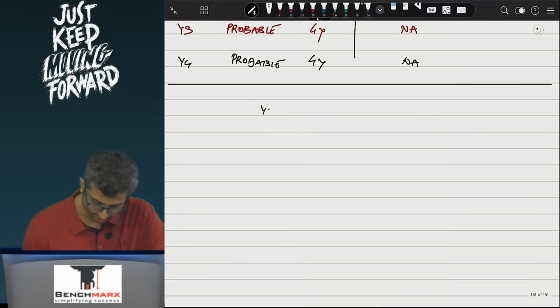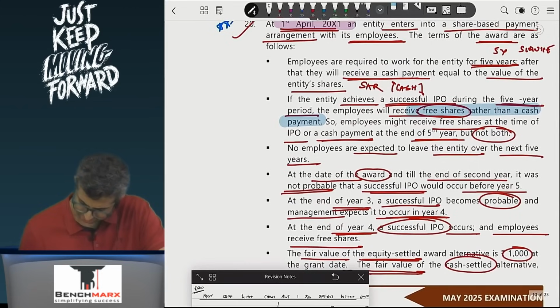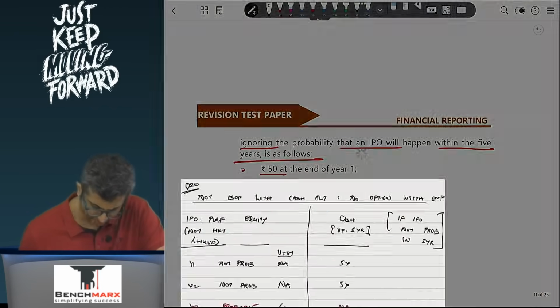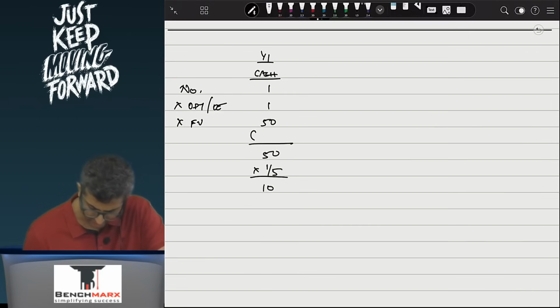Well, when I go to year 1, I will account for this as a cash plan. I look at the number of employees. Do I have the number of employees? Well, nothing is given. So I take 1 employee into options per employee. Do I know how many options per employee? Again, I don't think that is given. So let us say into options per employee, this is 1 into fair value. Now, because this was a cash plan, you will take the fair value at each balance sheet date, which is 50 rupees. The equity plan is not applicable here, and hence this is 50. Total EB till date is 50 into 1 by 5 prorated, 10, minus earlier recorded 0, and hence your employee benefit expense for the current year will be 10 rupees.